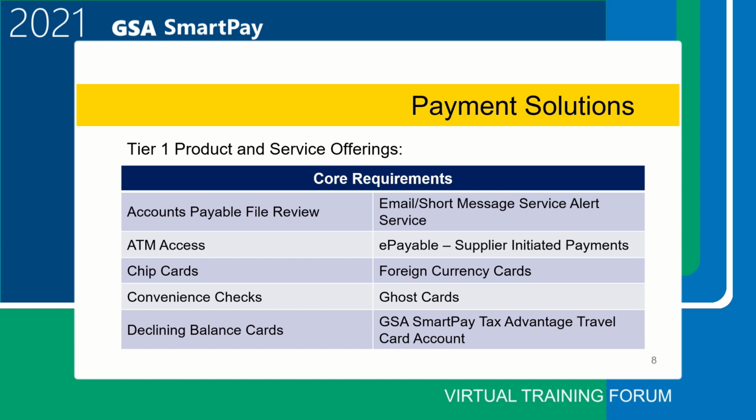ATM access provides ATM access for travel transactions for a maximum fixed fee and number of basis points. Chip card, a card product with a microprocessor chip embedded into the card to provide increased payment security. The chip creates a unique one-time code known as a cryptogram with each transaction. The cardholder verification method should be personal identification number preferred. Chip cards should be offered to agencies and organizations with options to have both signature and personal identification number functionality.